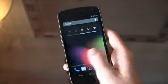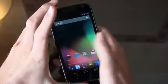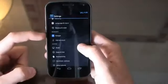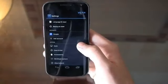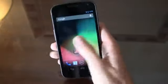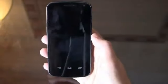Now, I haven't had time to test the battery life. I don't know if it's an improvement over the other Galaxy Nexus devices or over other Android devices in general. That's something we'll certainly look at soon. But you can see again, let's take a look at settings here. Accounts, you can see that's a minor change as well, where I've got my Google accounts listed right there. So all in all, a nice update, but I'm just really impressed with the speed. I mean, that's the biggest thing here. I mean, everything is incredibly fast.